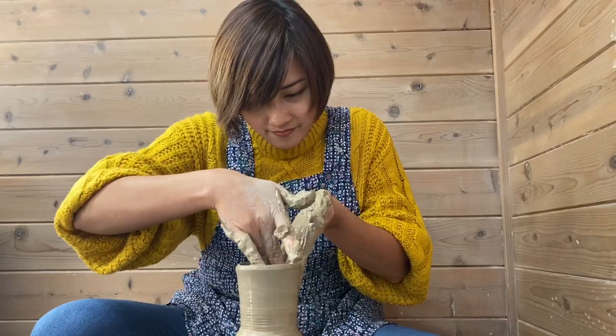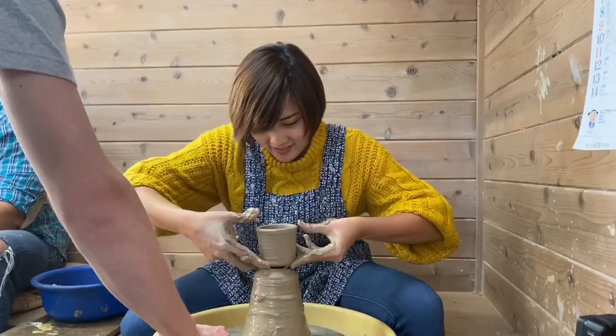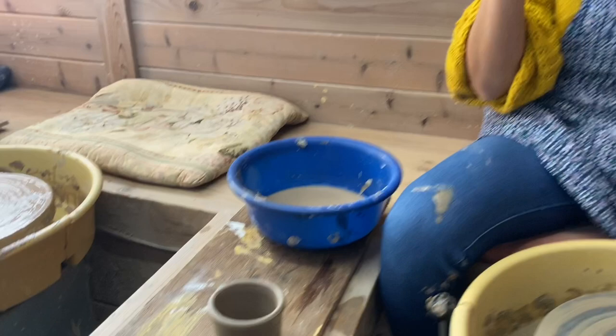I had so much fun doing the activity, and since it was my first time, I failed several times on the first tries. But the instructors are very nice and they're really good at teaching beginners like myself. So I finally was able to make a cup and a bowl, which made the whole experience really worth it. This is probably the highlight of my trip.